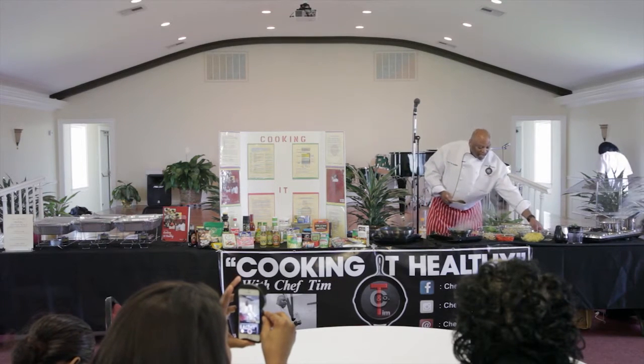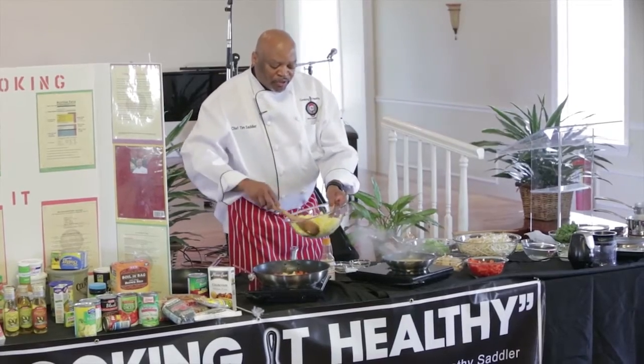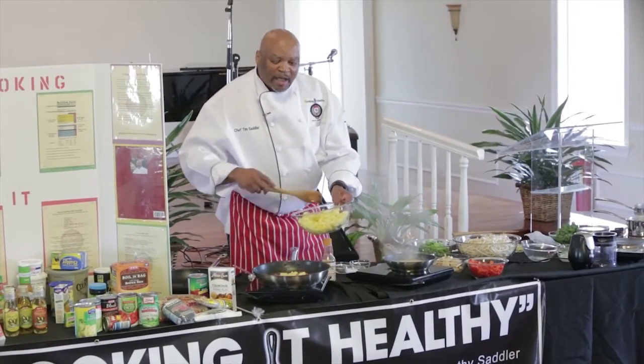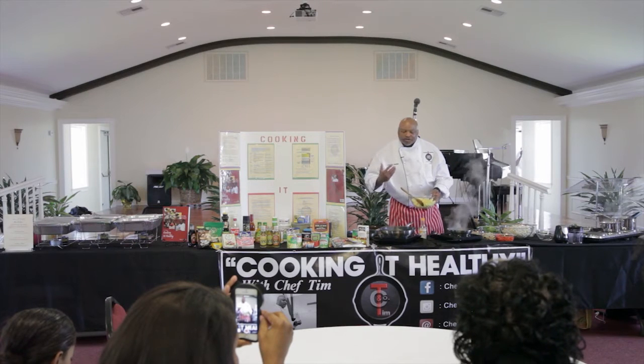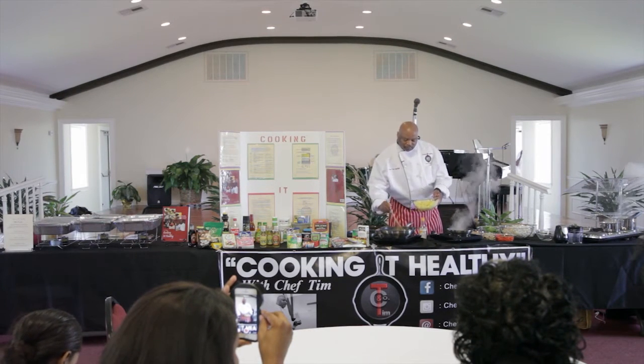And we're gonna take some pineapples. I like to add fresh pineapples because pineapple has a natural sugar, so once you cook it, you bring out the sugar in the pineapple.